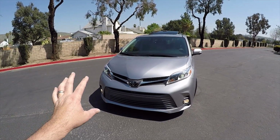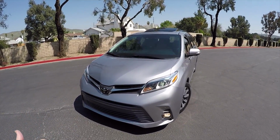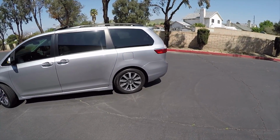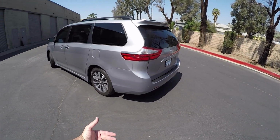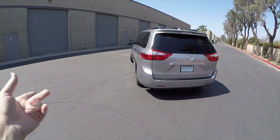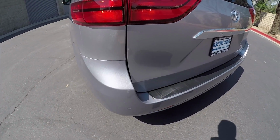Okay, there's another feature that this car has. I talked about the front radar. It also has rear radar. So when you're backing out of a parking space, it will detect vehicles approaching up to 100 feet away. The rear radar detects that. Okay. And of course it has the front parking sensor sonar, which is close proximity.